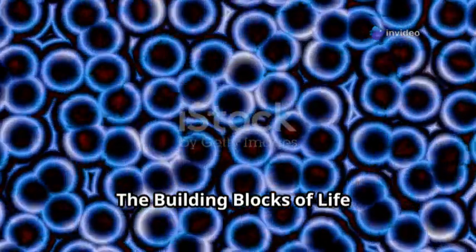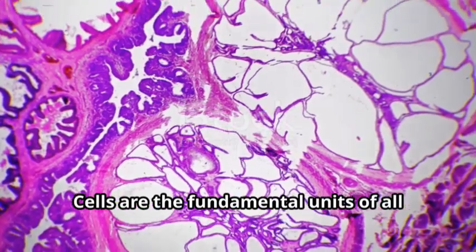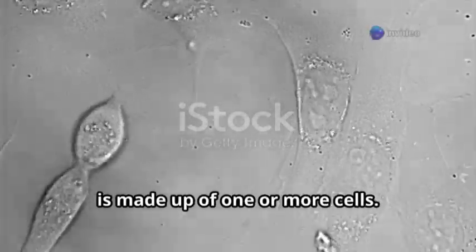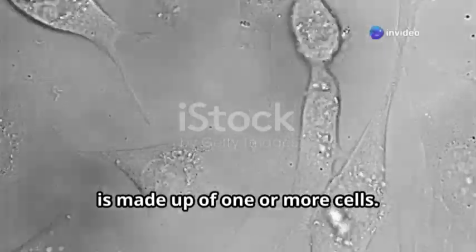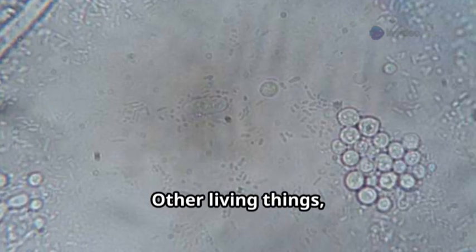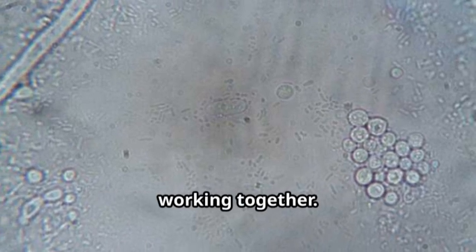The building blocks of life. Understanding cells. Cells are the fundamental units of all known living organisms. This means that everything that is alive is made up of one or more cells. Some living things, like bacteria, are just one single cell. Other living things, like people or big trees, are made of many billions of cells working together.